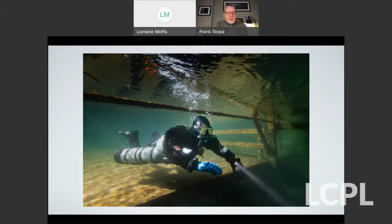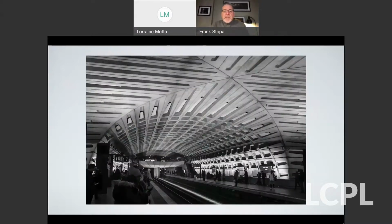Okay, a couple more images, and then I'm going to open it up for questions. That image, by the way, is entitled "What's in There?" and I took that at Rawlings, Virginia. This image is entitled "Red Line" and was shot at the Metro Center on the Red Line in Washington, D.C.